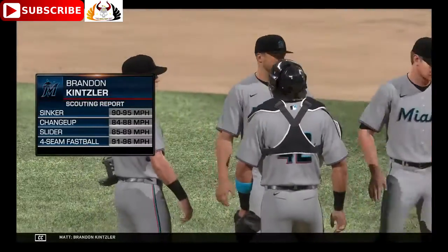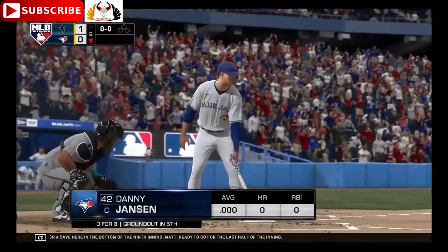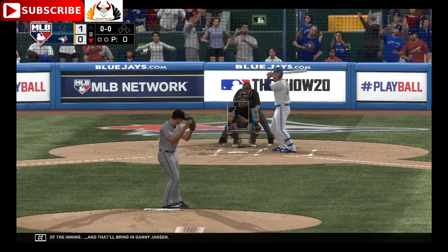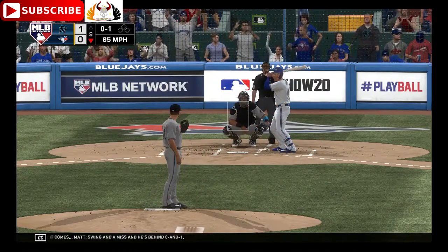Brandon Kintzler comes on looking for a save here in the bottom of the 9th inning. Number 42. Ready to go for the last half of the inning, and that'll bring in Danny Jansen, leading off for Toronto, the catcher. Ready with the first pitch. Here it comes. Swing and a miss, and he's behind 0-1.